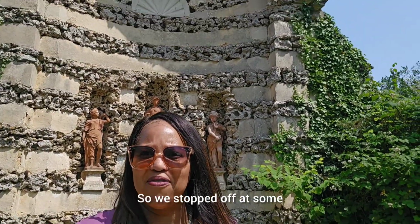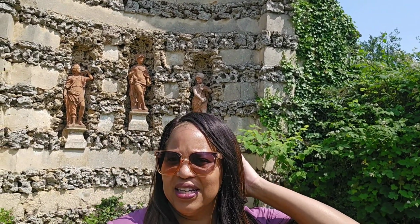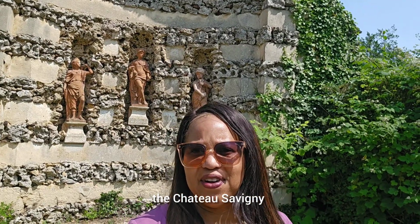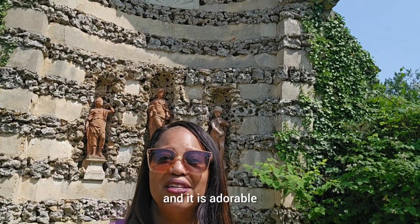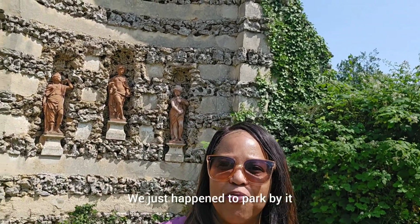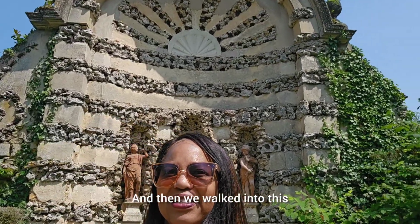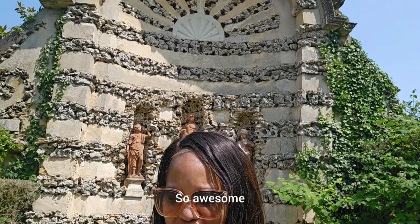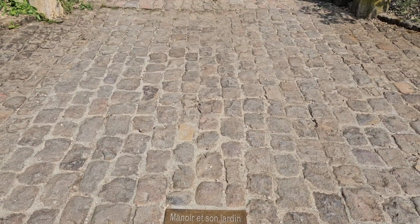So we stopped off at some random villa. We're trying to find the Chateau Savigny. I'm pronouncing it wrong, but we stopped off at this villa and it is adorable. We just happened to park by it. It was open. I'm like, what is this? And then we walked into this. Just check it out, man. It's so awesome. Manoir et son jardin.